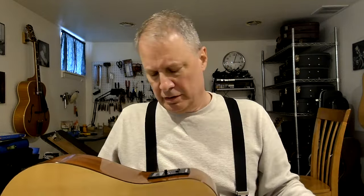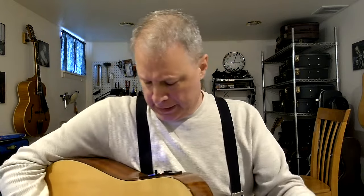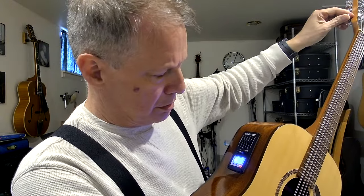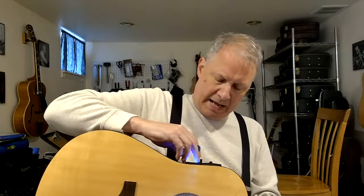While I had it apart, I just happened to have this cheap old tuner slash EQ preamp. So what I did is I installed this. And the nice thing about that, of course, is that now I can tune it. There we go. I can tune it, have a tuner built into the guitar.